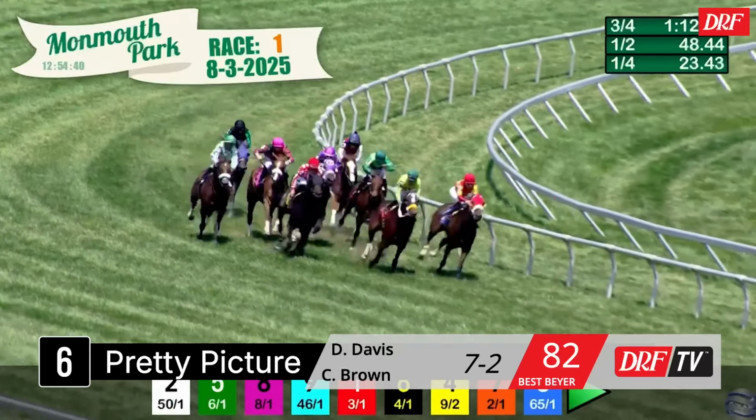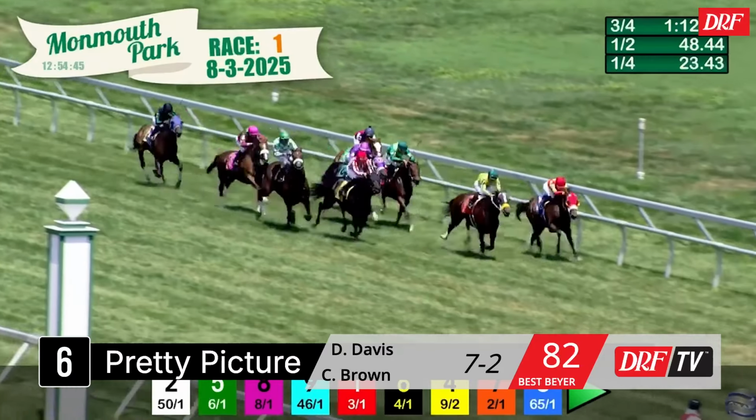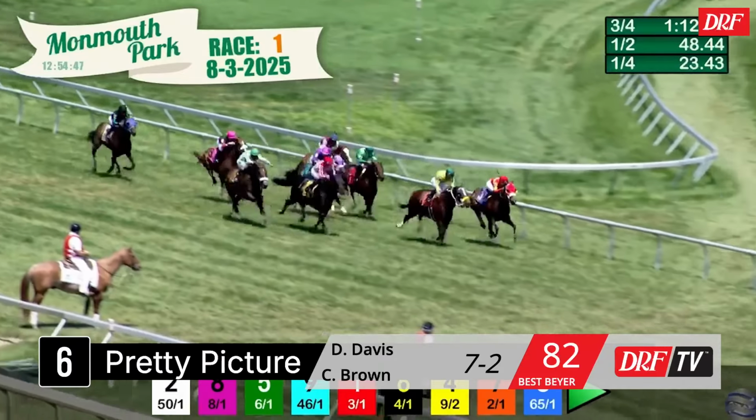An intriguing contender in this race is the number 6, Pretty Picture. Another one getting a bit of a class test in here as she tries Stake Company for the first time. But Mike, in her lone turf race, she couldn't have been much more visually impressive. And we'll take a look at the replay of that race at Monmouth. She's that horse at the back of the pack with a white face. You can kind of see the jockey with the white sleeves, and she's the horse with the white face. She'll be highlighted in just a little bit.